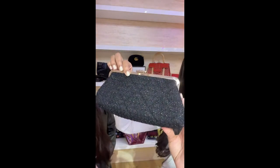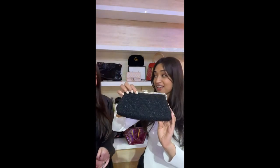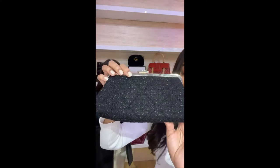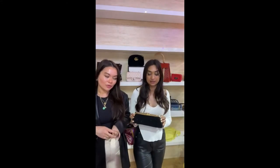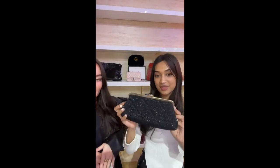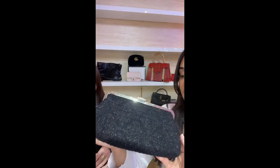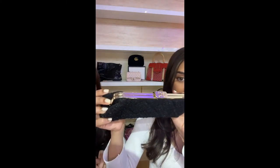Which is so nice. I know, Sandy, it's hard work, isn't it, finding a clutch for every outfit. But a black and gold one, you can't go wrong. You can never go wrong with black and gold, guys, ever. Once you have a black and gold clutch in your wardrobe, you really just don't need anything else. And guys, there's actually no tarnish to the hardware or scratches, which is amazing.